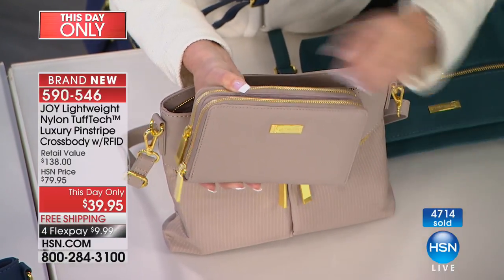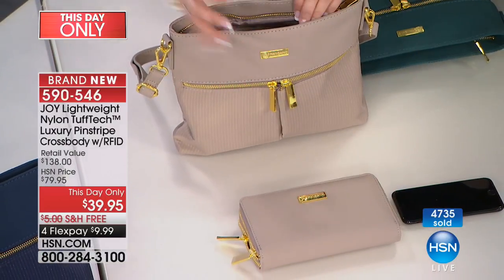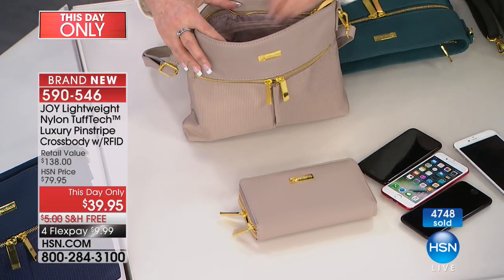That's a new pouch, isn't it? Yep, it's a new center. We're going to talk about this wallet in a moment. Okay, so I've got the cell phone there, but you know what else? How much can you fit in another phone? In useless crossbodies, another phone.